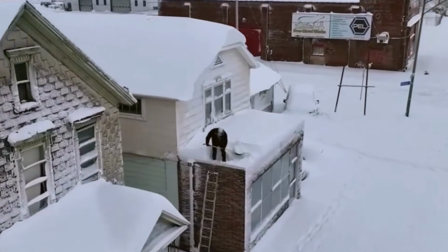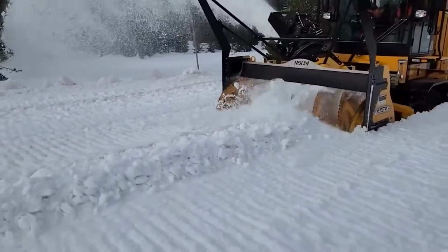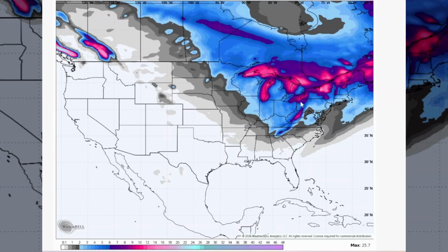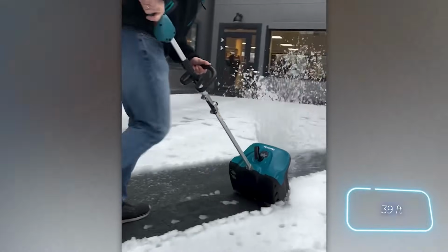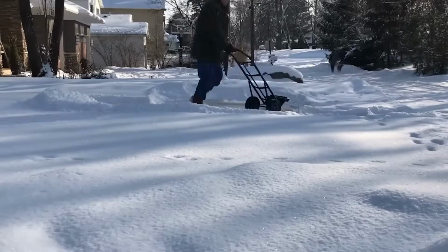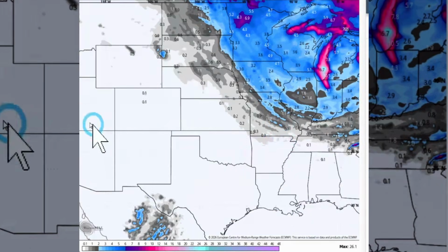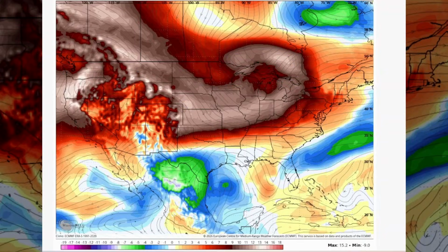The snow is one part of the story. The cold is the bigger concern. Starting Thursday, temperatures drop significantly across the central states. High temperatures in the teens and 20s Fahrenheit across the Midwest. Overnight lows in the single digits to near zero. Wind chills Thursday morning feel like temperatures down to 0 to minus 10 degrees across much of the Ohio Valley and Mississippi Valley. Friday, the cold pushes east.